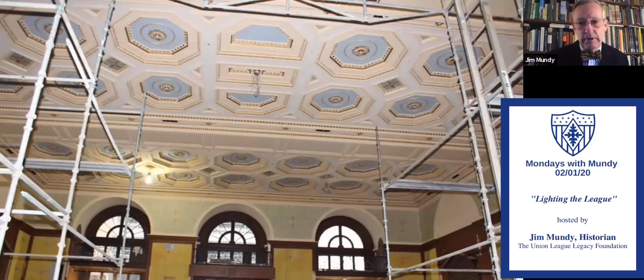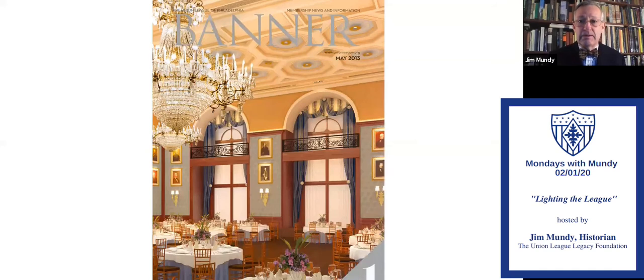And in the very center, where that oblong or rectangular panel is, that is where the chandelier is going to be reattached. And this is the cover of the banner. For those of you who are watching and who are not League members, the banner is our monthly magazine. And you can see it's May 2013. Lincoln Hall has reopened after its refurbishment, and there, shining brightly as always, is the chandelier.